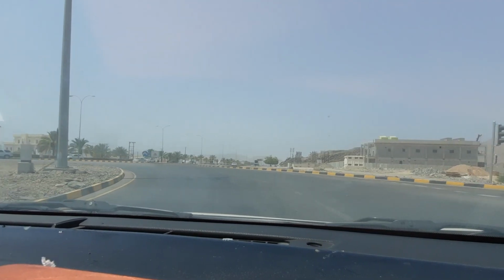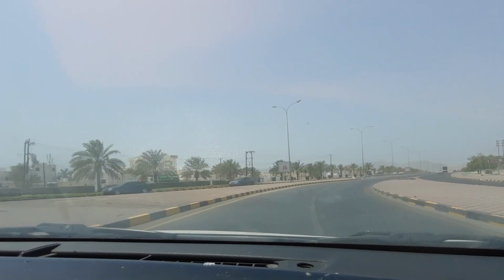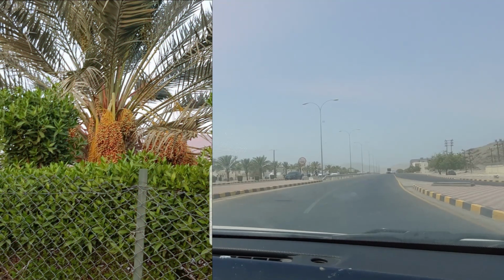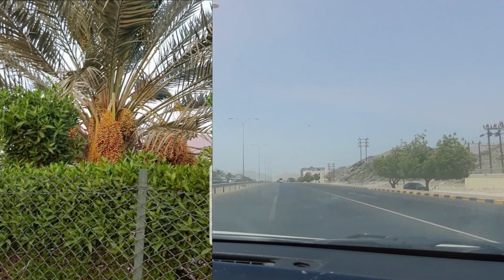So these are trees, and I will try to snap a picture or something, because this is a very hot season right now. So currently, the trees are ripe with dates.